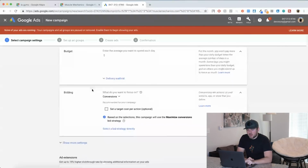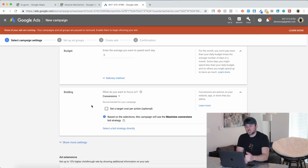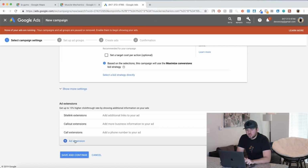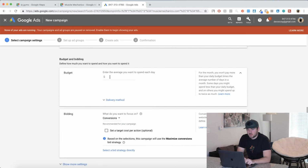And then on top of that, we're going to be going for conversions. You can try to do a conversion value or clicks. We're trying to get them conversions into becoming a member at their gym. With this, you can set a target cost, but just leave it alone and Google will figure it out for you. And then we can leave all the rest of this stuff. We can add a phone number if you want, especially if they don't have a website. Maybe we should set that up, but we should definitely get them set up with a website.